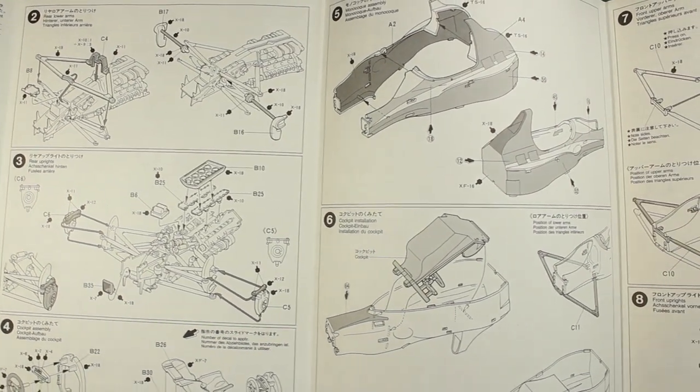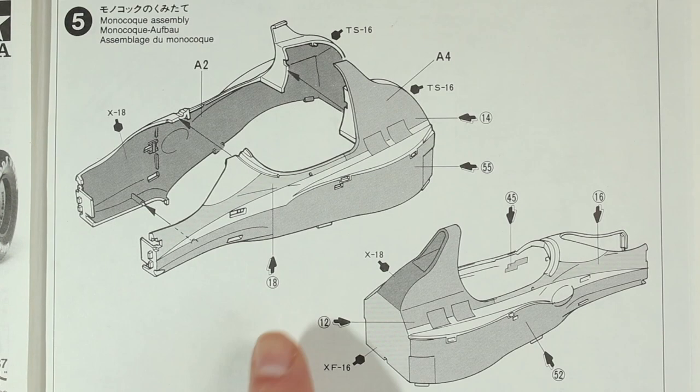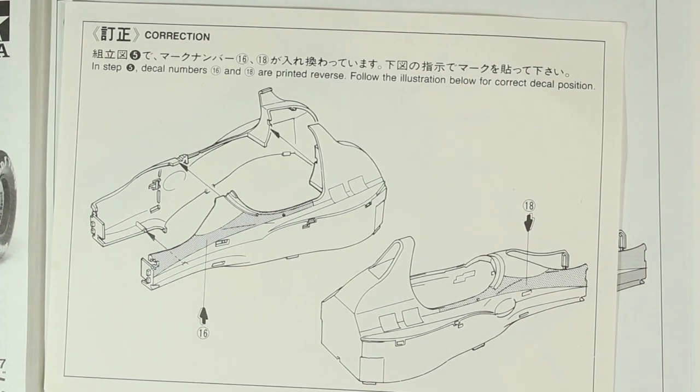Although the manual is very good, there is a fault. Accidentally, the callouts for two decals have been mixed up. Tamiya added this erratum to set it straight. And to be honest, I am not going to use these specific decals anyway.